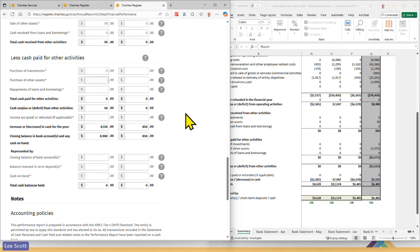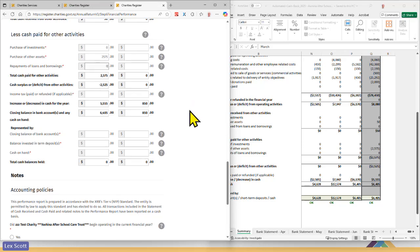They did purchase a new computer and printer, for $2,575 combined. So we will enter that into purchase of other assets. They did not repay any loans or borrowings, so we will enter 0 into that field. They also did not have income tax to pay or refunded, so 0 is in that field as well.